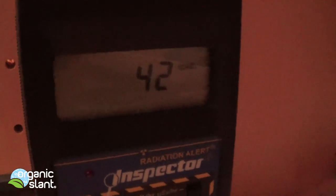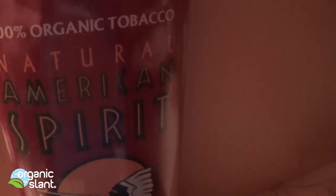And so what I did is I put it right behind here and I didn't open it. It's got a couple layers of plastic and the pouch. So what I'll do now is I'm going to take this plastic off the bag and do a count on that by itself.